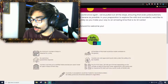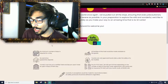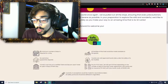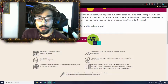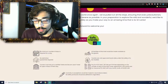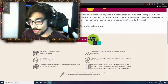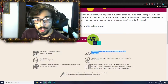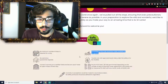Okay, so here on the bottom it says key things to keep you safe. The first thing it says is no minimum number of days required to stay. So you can technically stay 24 hours, 2 days, 3 days, 5 days, whatever. But there are conditions to follow, I'll tell you those conditions in a second. All facilities of the hotel available. So whichever hotel you booked, all the facilities inside the hotel are available, even massage.